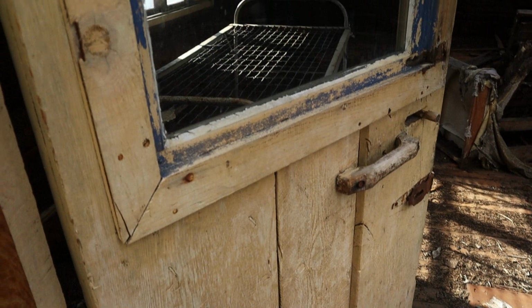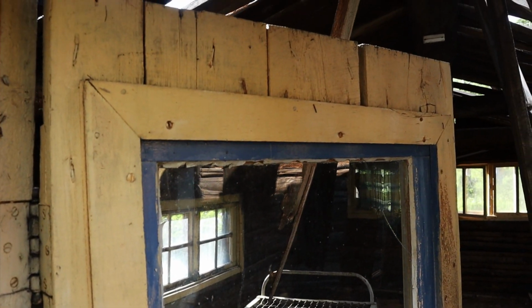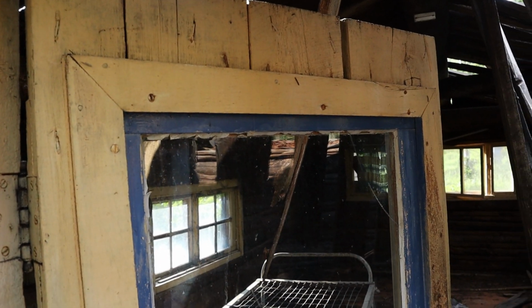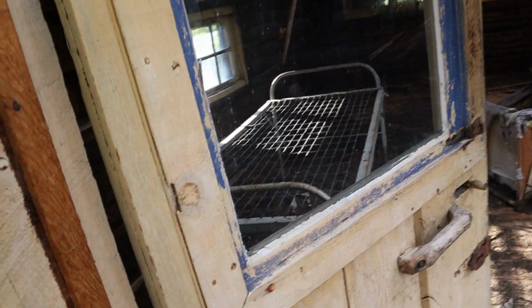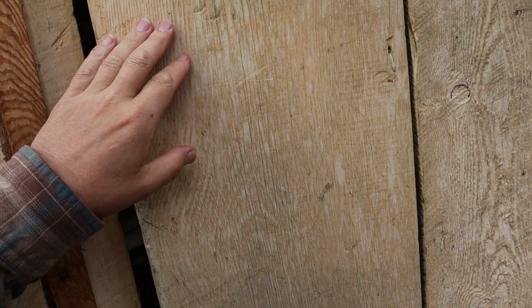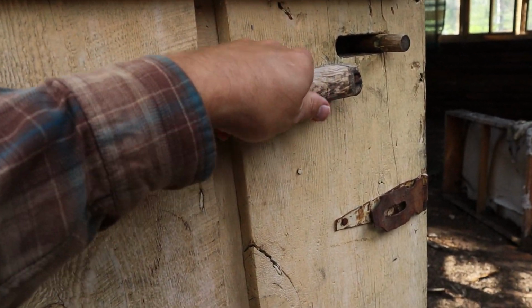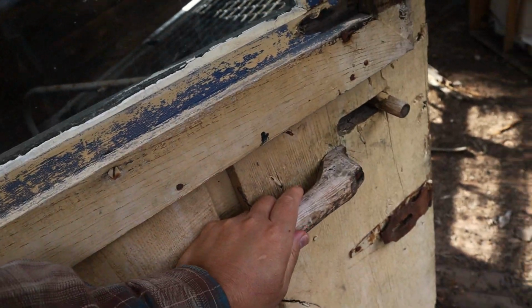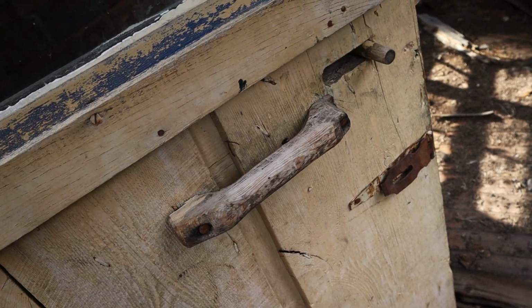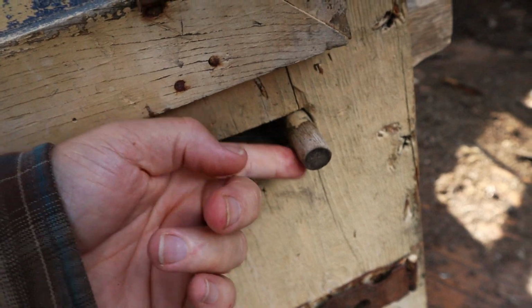Yeah, dude, look at this door. It's a beauty. Not get much more rustic than that. Look at the width of these boards they used. Love that old paint. It's like where it was whitewashed, then it got all grungy. It's awesome. Yep, pretty cool. Look at the lock on this. Nice.